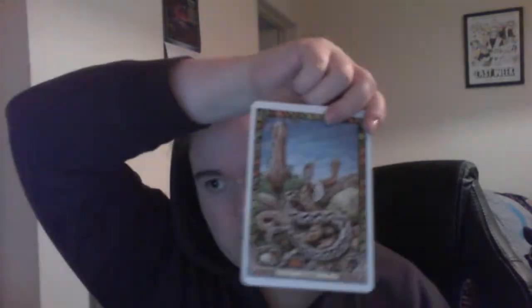So I'm still on the hunt for a decent Oracle deck. Though obviously with my news yesterday, I'm putting things like that on hold. I do actually have a tarot deck on the way. I was a little bit naughty when I got paid and I picked up a tarot deck, but that's my last one for a little bit because, oh boy, am I going to be saving for a while.